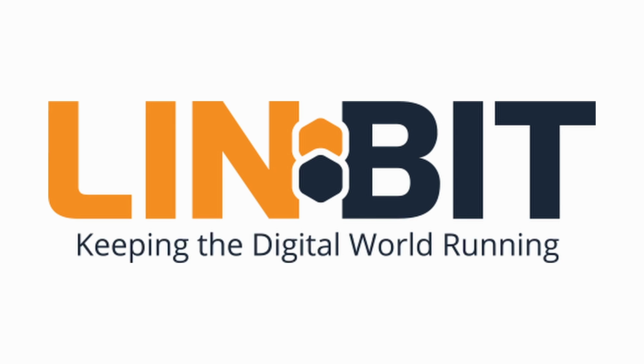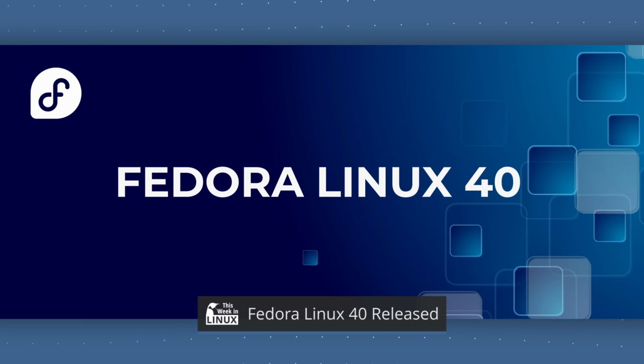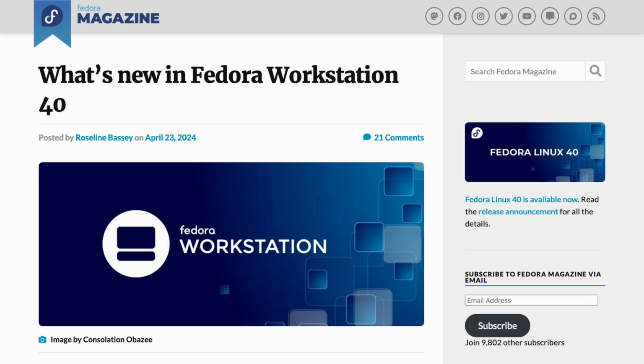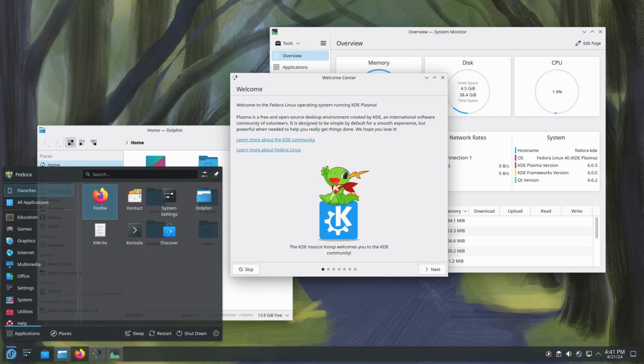More on them later. The Fedora project has announced the latest release of their Linux distro with Fedora Linux 40. There are a lot of big changes in this release, like Fedora Workstation is shipping with the latest version of GNOME with GNOME 46. The KDE spin of Fedora 40 is coming with the latest KDE Plasma, and that is the highly anticipated KDE Plasma 6.